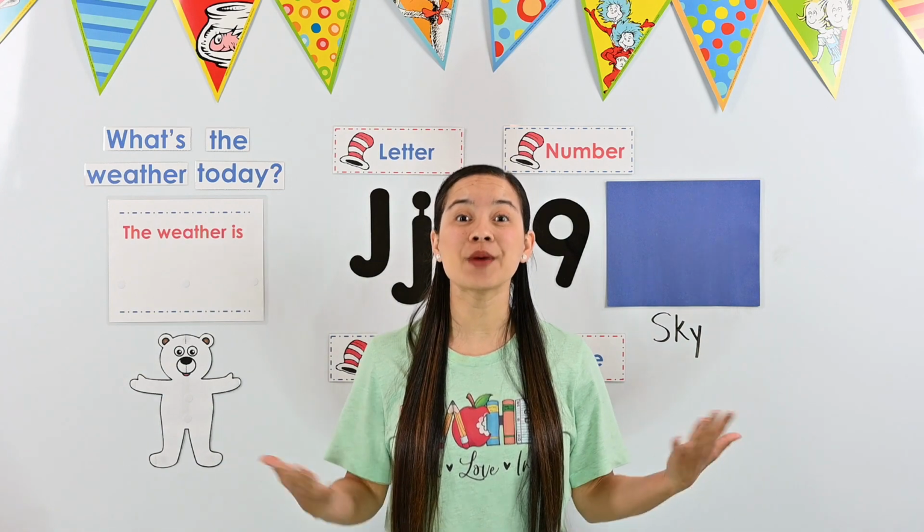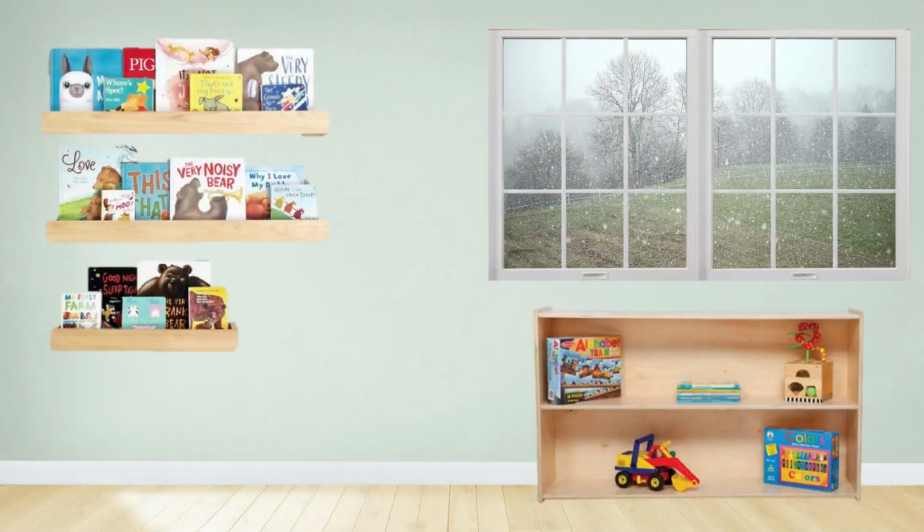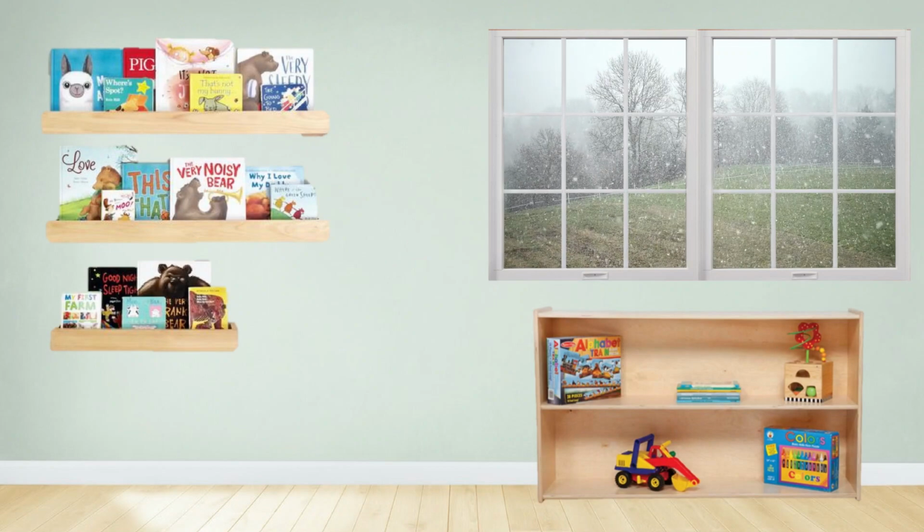Okay, friends, it's time to look out of our weather window so we can see what the weather is today. Ready? Oh, look. What's the weather like today? It's snowing. It's a snowy day.